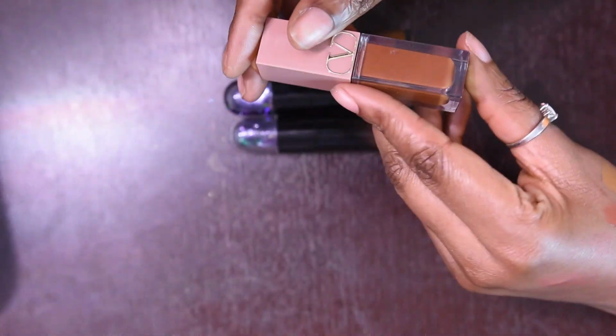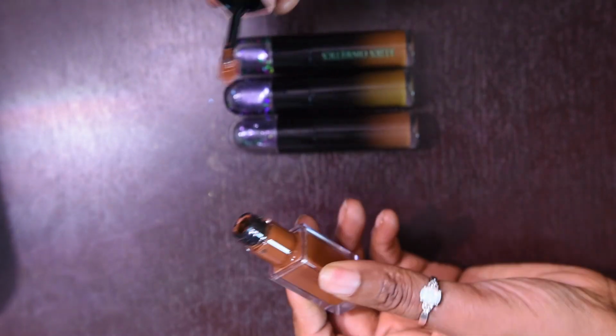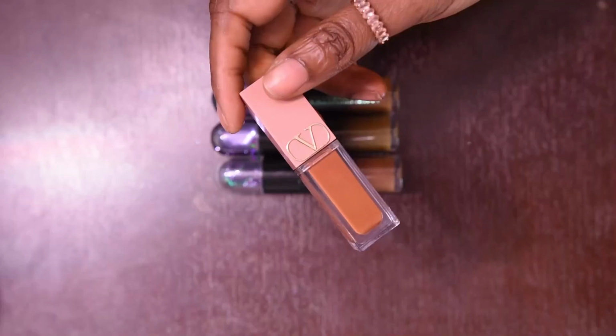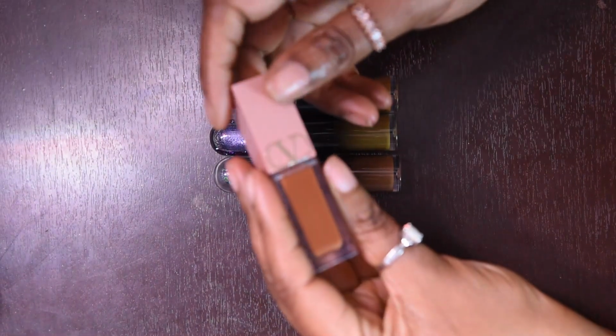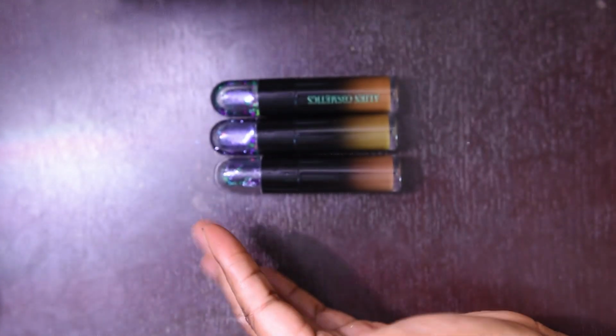Then we have this Valentino one, and I want to declutter this. I really do. I hate this little stupid applicator. I am just going to go ahead and keep this. I'm not a fan of the applicator, but I do really like the color. And then we have these three.